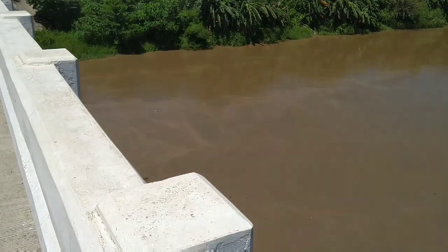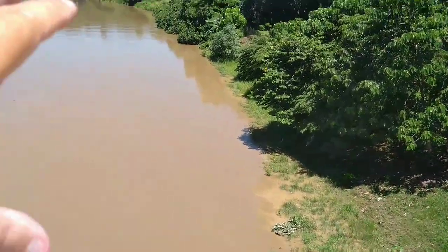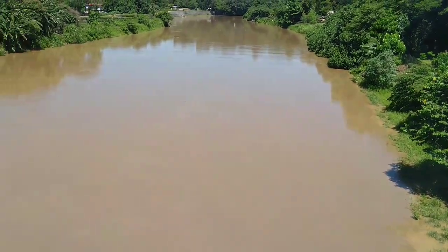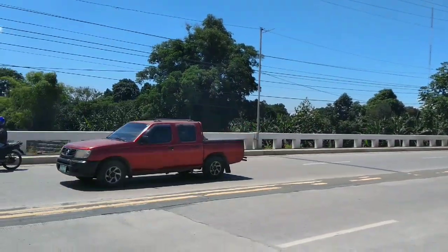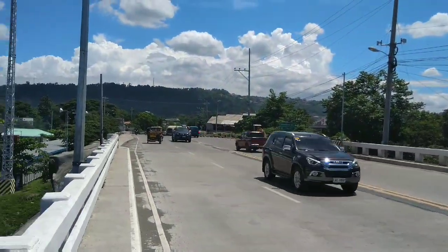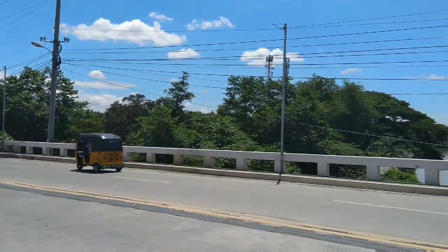You can see how fast the river is running now. You have this shallow mud sediment on the right hand side. It's a very shallow edging, but it's deep in the middle. Deep in the middle. Look at that sky, absolutely glorious.